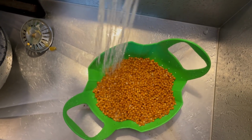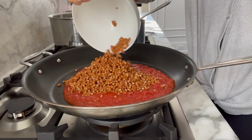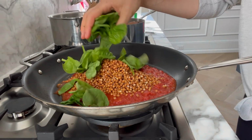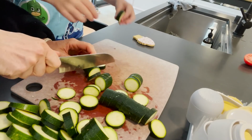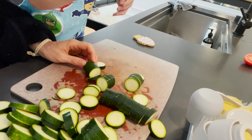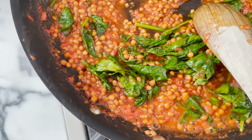As for the sauce, I actually had bought this really great marinara sauce from Italy, which definitely helped me cut down on cooking time. And then for my protein, I just threw in a can of rinsed lentils and a couple handfuls of spinach. I also had meal prepped some zucchini with Italian seasoning earlier, so we had that on board to just add to the bowl as well.